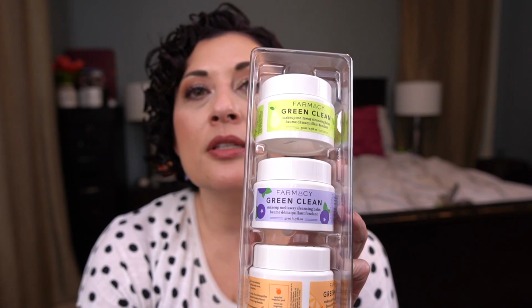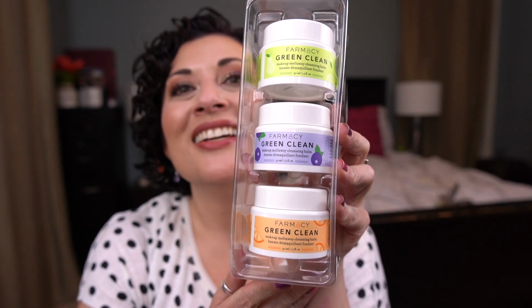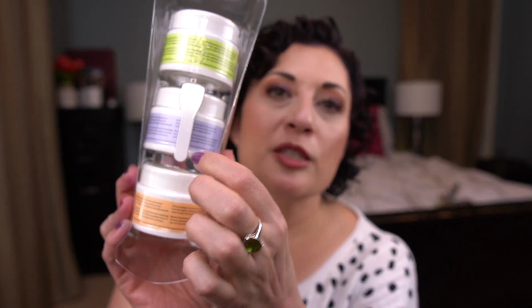I already finished the trio from last year. I actually put all 3 of these in my 100 Colorful Empties project this year, but here's what this looks like. Let me fix this one so you can see the front. And then it comes with a spatula for the 3 of them. I love these. Yeah, I cannot wait.